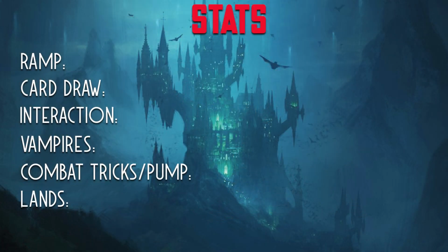Next up, let's quickly go over some of the stats that are in this deck, and this is with the upgrades in the deck. So we've got 9 ramp spells in here. Now with this deck, there's a lot of low converted mana cost. The curve is very low, so the need for ramp isn't as extreme as in some of the higher converted mana cost decks that you may see. We do have 9 ways of drawing cards in this deck. 5 pieces of interaction, both single removal and board wipes, go into that. We've got 39 vampires. Vampires are absolutely critical to this deck.